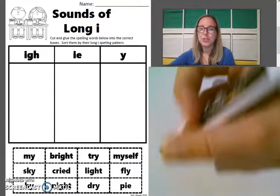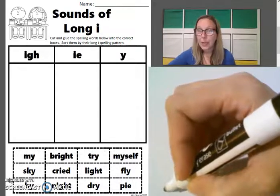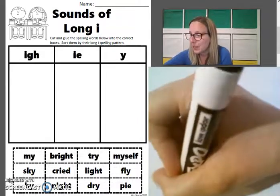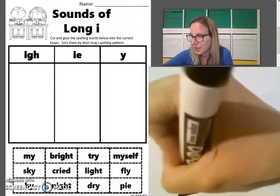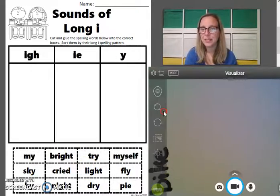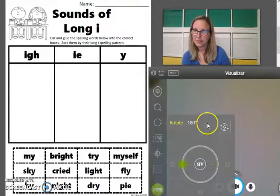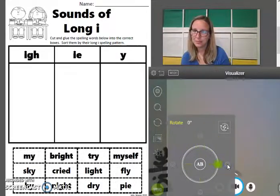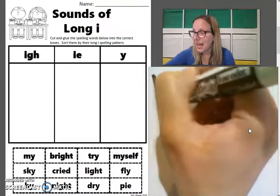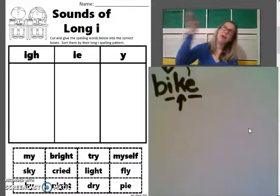So we know, as I told you, that one way that we can write our long I is with the I consonant E. And my screen's going to be sideways for a second, so I'm going to have to flip it for you. But let me just write this word bike, B-I-K-E. Sorry about that. Okay, so bike, I have the I and then a consonant and E. And this E makes the I say its name. And that's one I spelling pattern that we learned way back at the beginning of first grade.